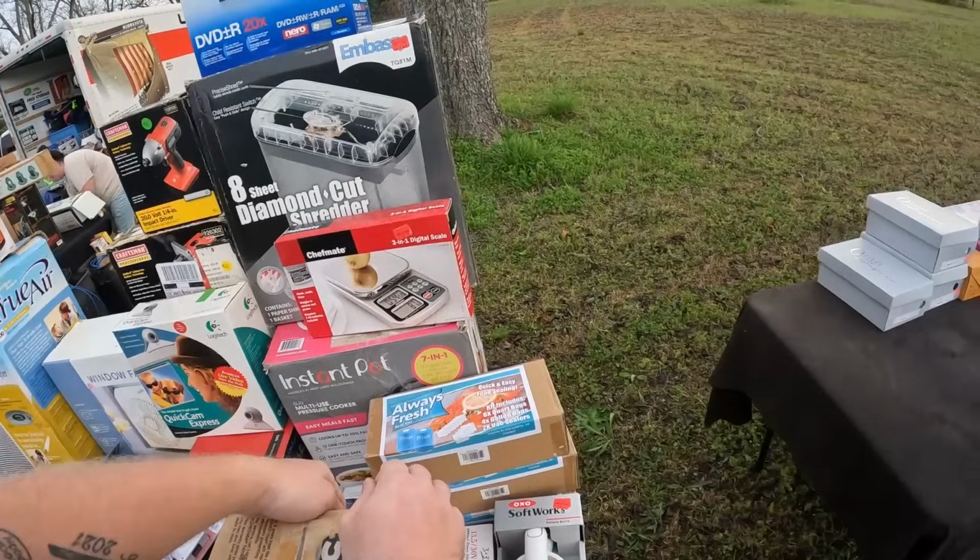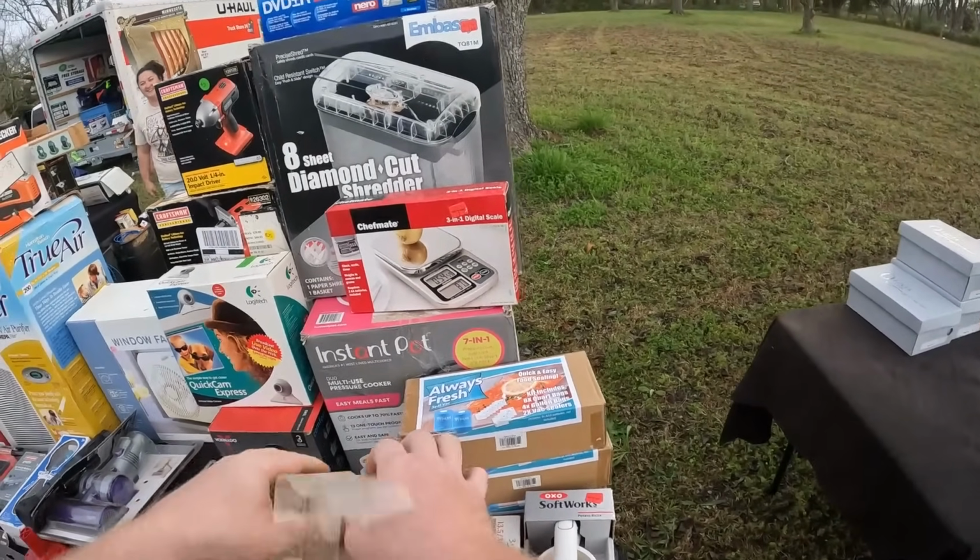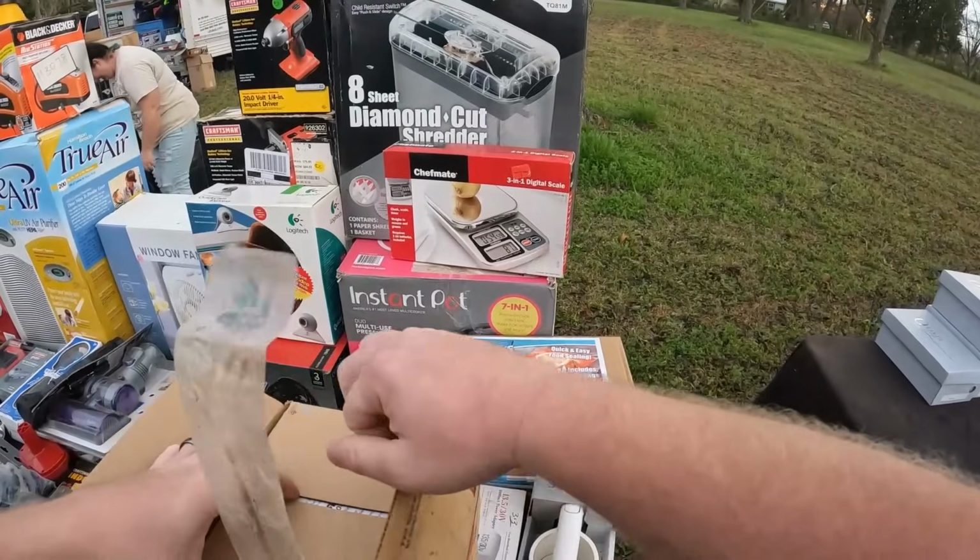You wanna do like storage units or anything? I'm a hustler. I just say I respect that.